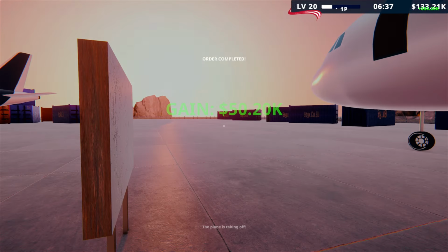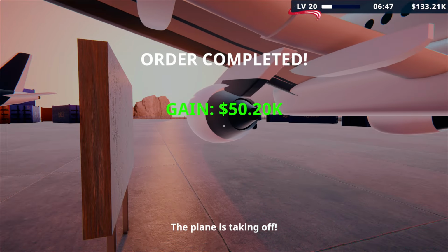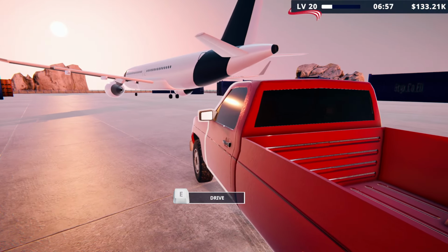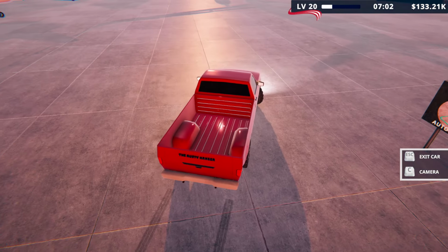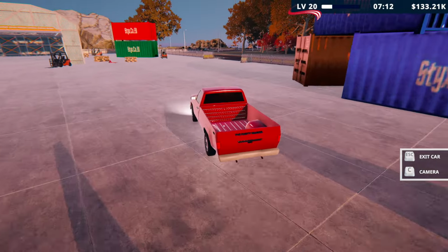Okay, and there's $50,000. So we're up to $133,000 now. That is great. The plane is taking off, which means the plane is getting ready to float away into the air. There it goes. I love the lift that these planes get. It's amazing how that works.